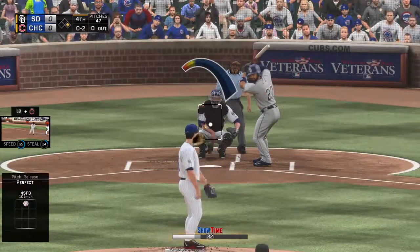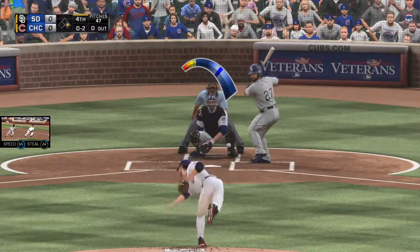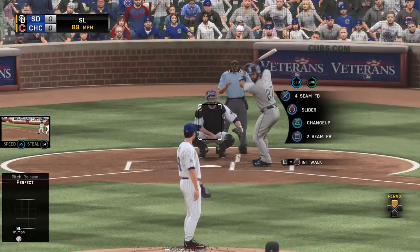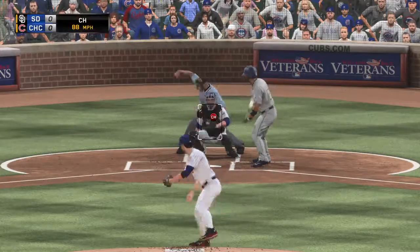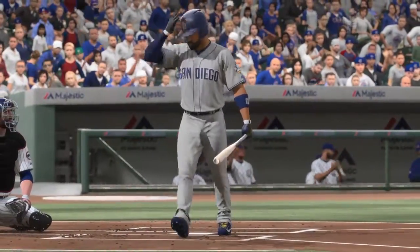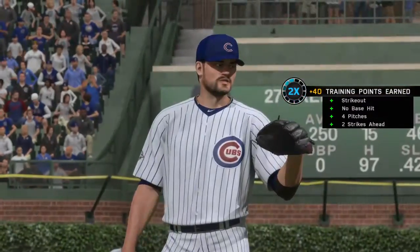0-2 now. Yeah, and it doesn't look like he's trying to get a ground ball here. He's coming right after him, trying to get a punch out. Tries the slider to ring him up, but he lays off 1-2. Now a changeup locks him up as he looks at strike 3 called.